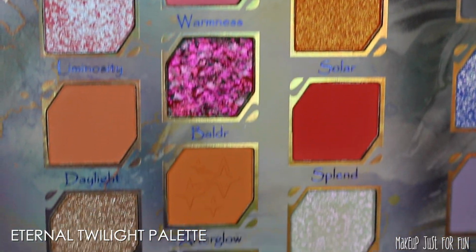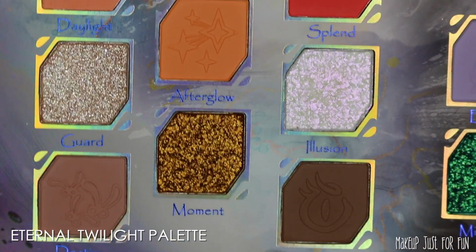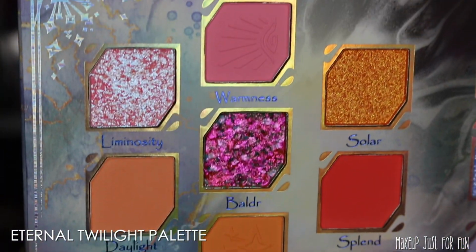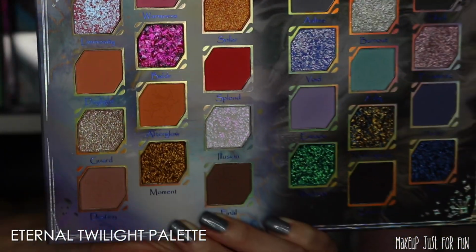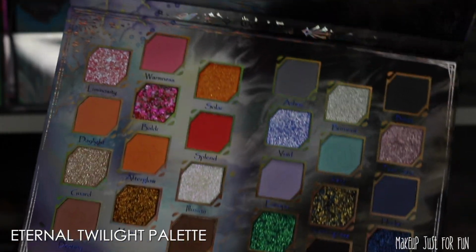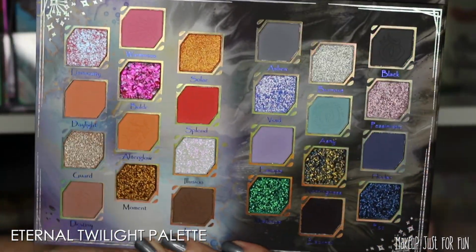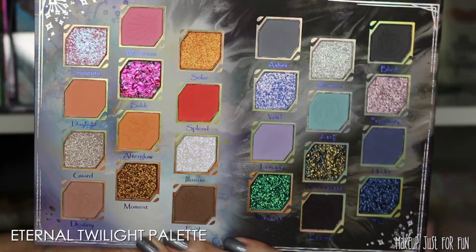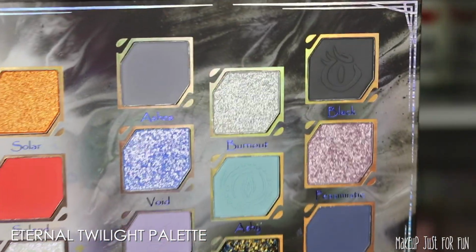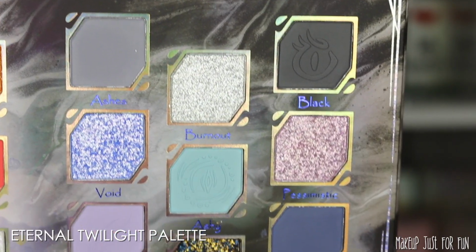There are some gorgeous pops of green and purple too, which, if you know me, then you know green and purple are two of my favorite eyeshadow colors. So I always like seeing those show up in any eyeshadow palette. There are some little printed accents in some of the eyeshadows. This is something we see a lot from Odd's Eye. It's always a detail that I appreciate. And there are quite a few different textures within the shimmers.